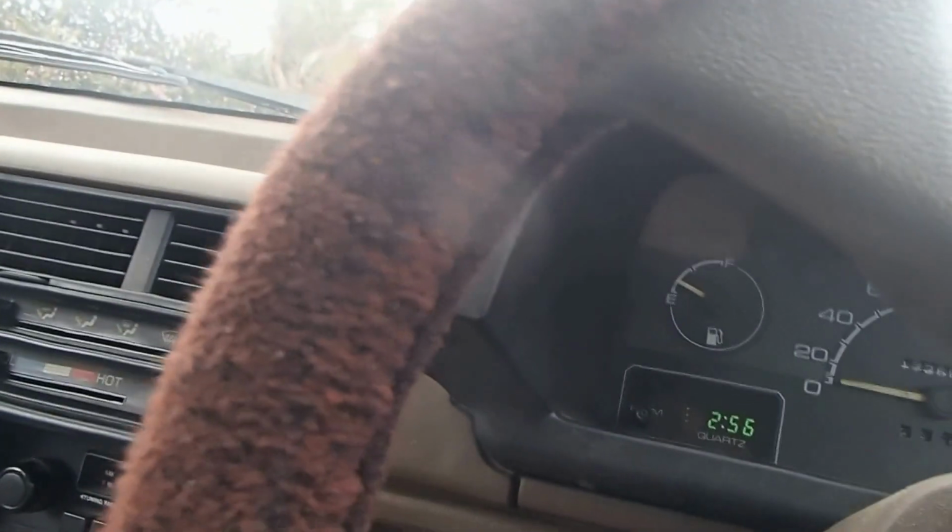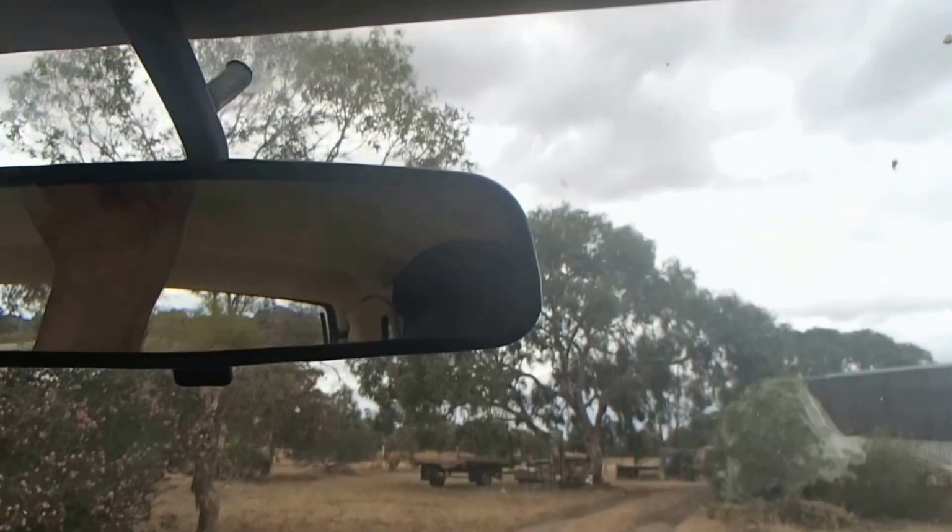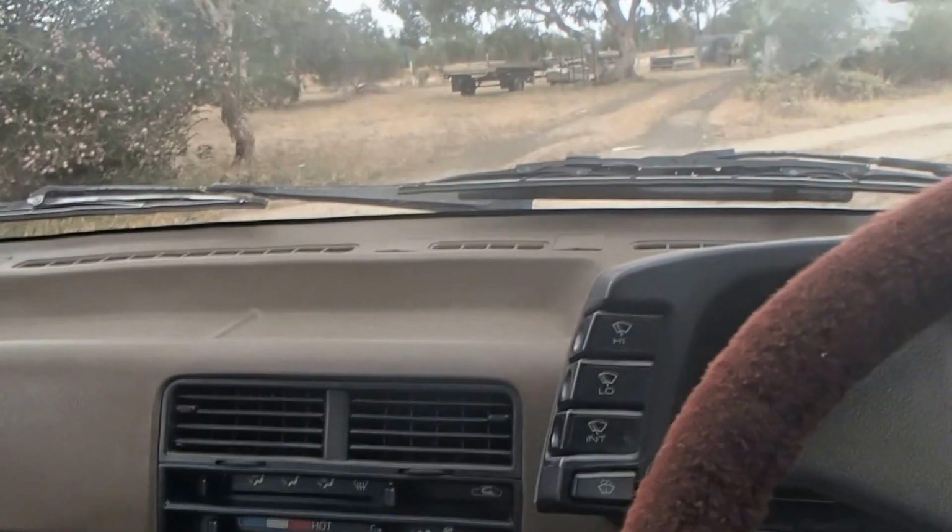Heater, demister, more washers. I don't know what that is. Oh, that's a fuse. Cigarette lighter, that works. So yeah, everything works in it. Seat belts all around. Light. So there you go.